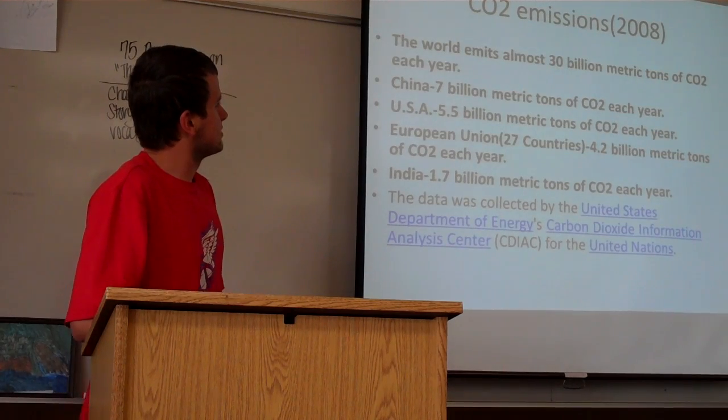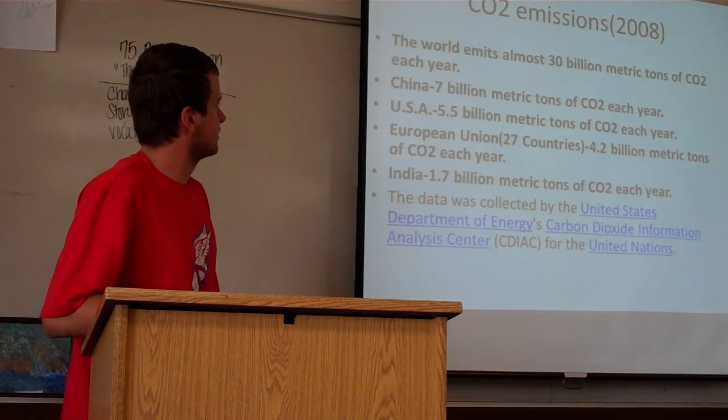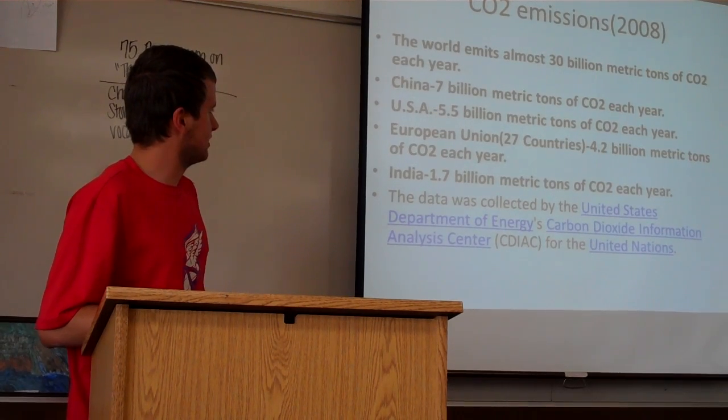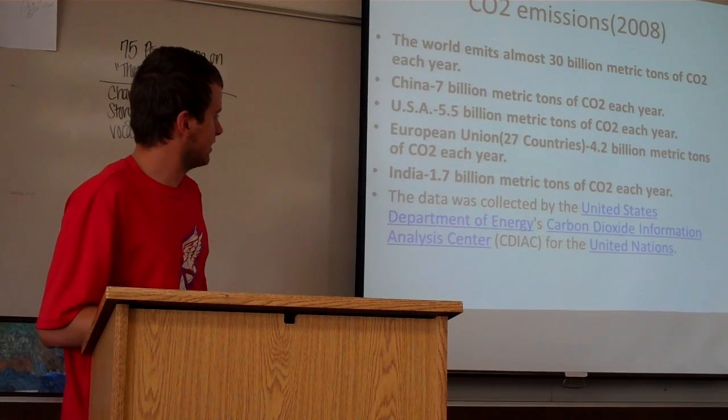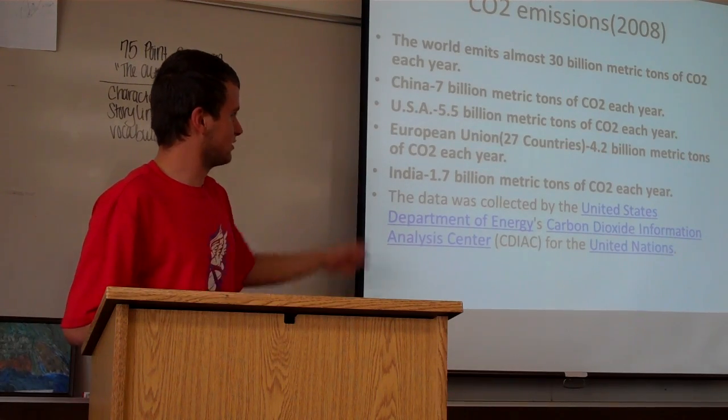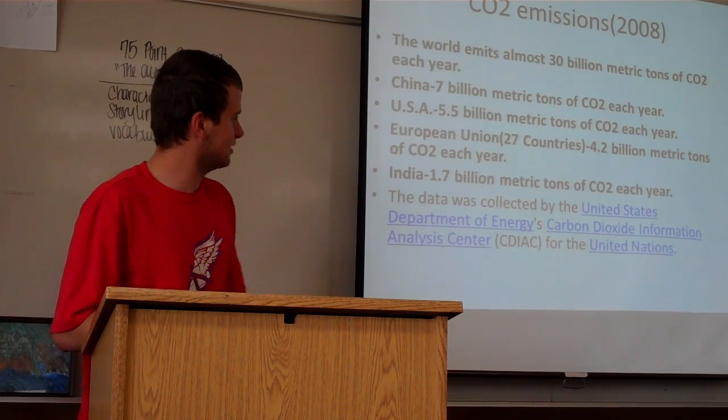The world emits almost 30 billion metric tons each year. The world leaders are China, the US, and the European Union, and then India. Interesting that China and the US, each one emits more than 27 European countries alone.